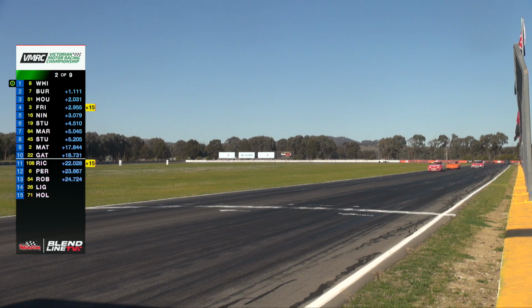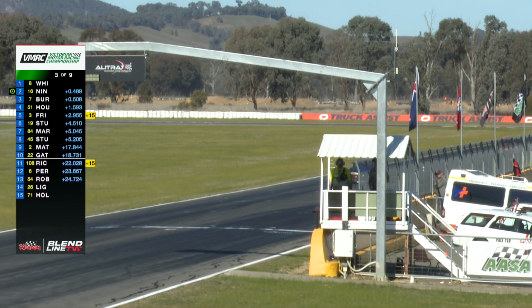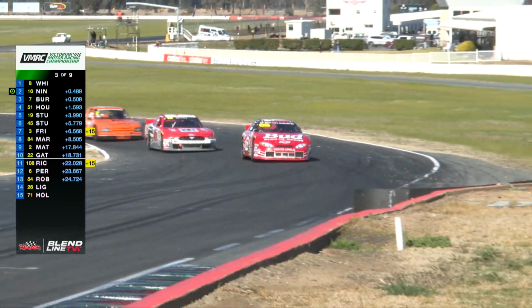That Mustang is sensational, isn't it? The number 16, here it comes again. That sounds awesome. It's not just the Mustang, it's a symphony of V8s. It is. Going by, it's absolutely glorious. But it's the NASCAR symphony. It's that unique sound that they generate.